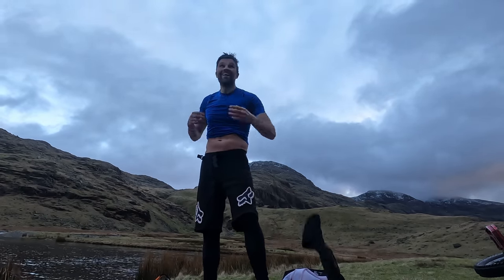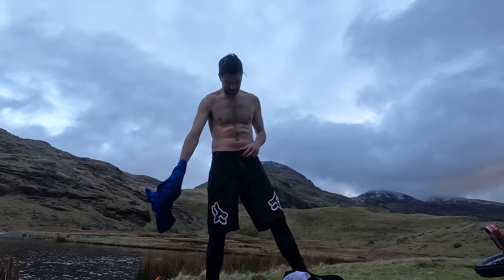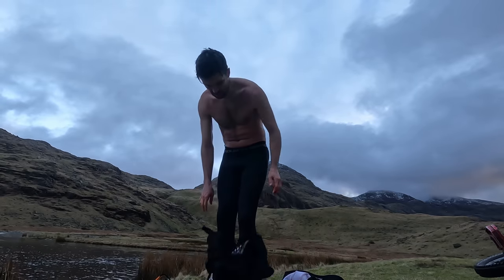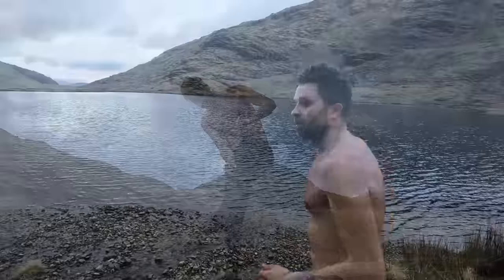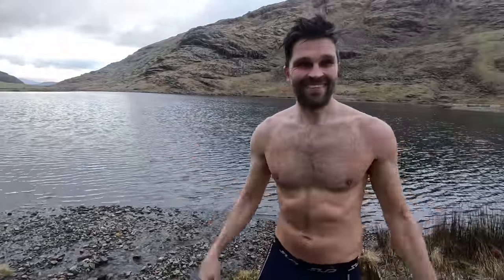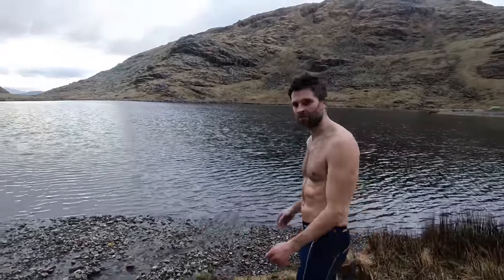I just can't be bothered to get... I know, it's putting it all back on again, isn't it? Why not, eh? When in Rome, do stupid things. Oh dear, right. Let's get in, eh? Quick dip before we descend back down to Seathwaite.